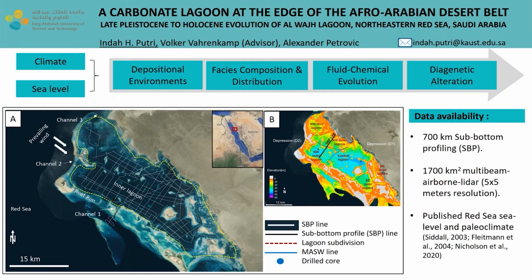I'm Indra from King Abdullah University of Science and Technology. My study is about a carbonate lagoon at the edge of the Afro-Arabian Desert Belt. I tried to reconstruct the platform development from the late Pleistocene to the Holocene. Basically, I try to integrate and analyze how climate and sea level influence the overall platform development. So we integrate sub-bottom profiles within our lagoon with multibeam airborne lidar and a published Red Sea sea level curve. This platform is very unique because it is the only example of a fully rimmed, land-attached carbonate platform that has been studied around the world.